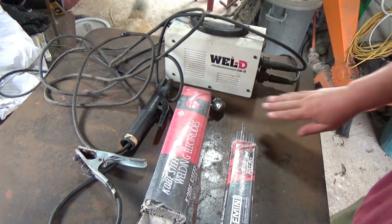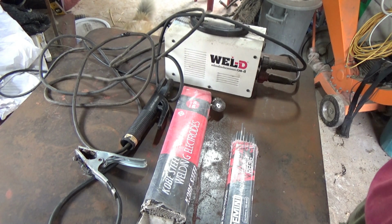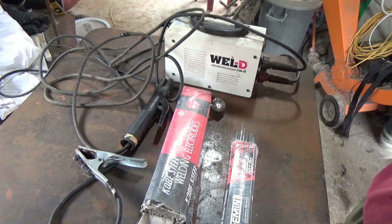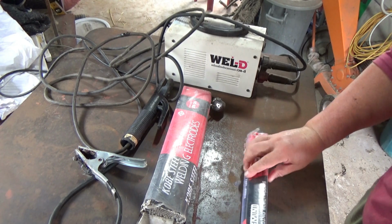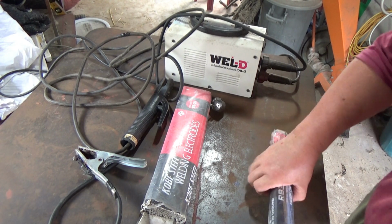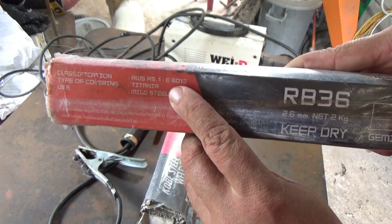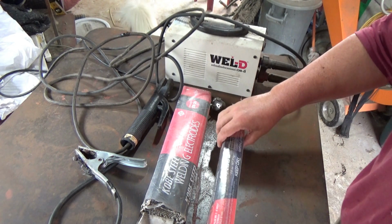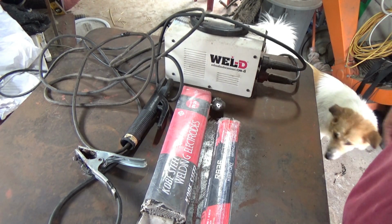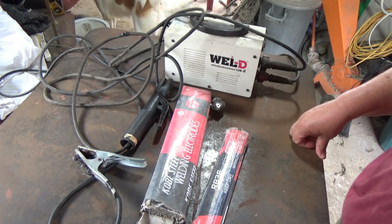Now, welding rods. That's the most popular question, what welding rods. And it's simple. There's no selection. There's no choice. You get 60-13s and that's it. There's many different manufacturers. You see on there, E6013 for mild steel. That's what it is, which is, you know, like this table.